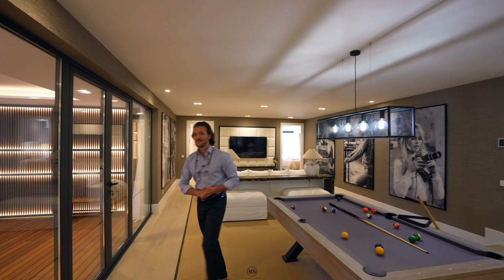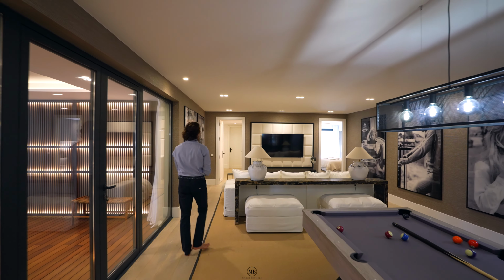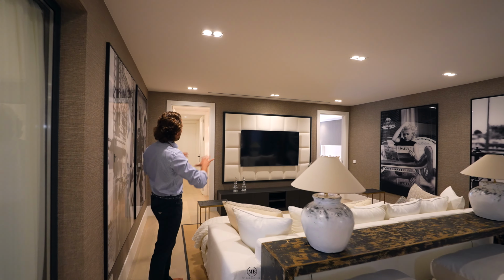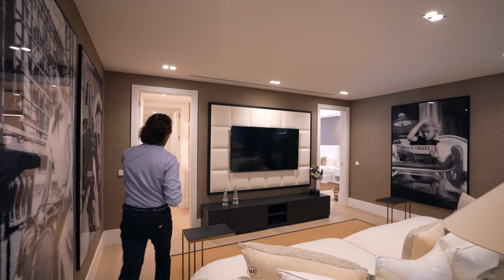All right, let's move on from that, ladies and gentlemen. We have a chill-out lounge here, TV setup, and two further bedrooms completing the five bedrooms I mentioned before. Let's have a look at this one.